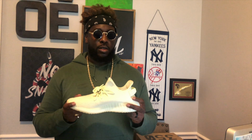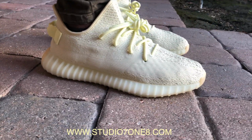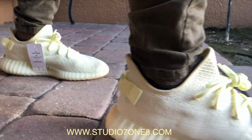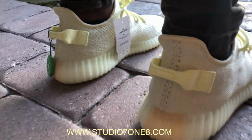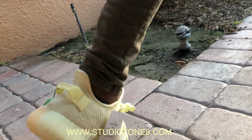I love Boost technology. I've had bad knees forever. The only reason why I go crazy on these things is because these are literally the only shoes that I can rock and not have to worry about my knees hurting, especially going to Disney or anything like that. I wear my Beluga 2.0s to Disney all the time. I wear my blue tints walking downtown all the time. So this is definitely a good shoe.